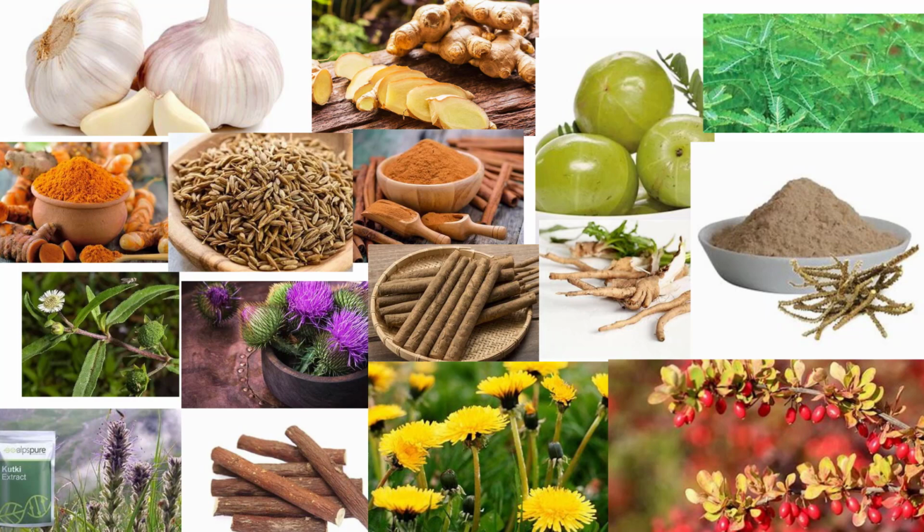7. Bhumyamalaki. Certain plants under the Phyllanthus species, such as Phyllanthus amarus and Phyllanthus niruri, have been found to have protective effects on the liver. Phyllanthus amarus, for instance, fights oxidative stress damage caused by alcohol and exposure to rancid polyunsaturated fatty acids. Left unchecked, these two factors can lead to fibrosis and fatty liver disease.